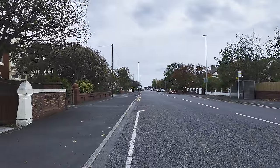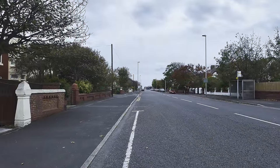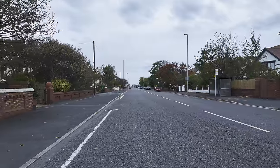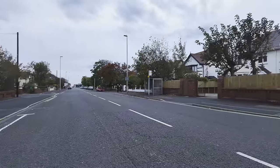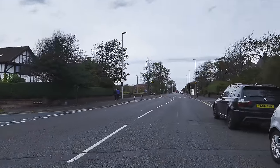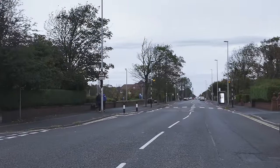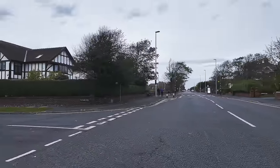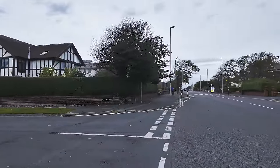Okay, I'll give you one last look at Lytham Road. We're almost at the end there. And as you go that way, there's more care homes. A few more care homes, big houses. But I'm going to take a little walk off now. Let's have a look at Blackpool Tower again. Oh, it's miles away now. There you go. But I want to go down this road here. This is called Albany.